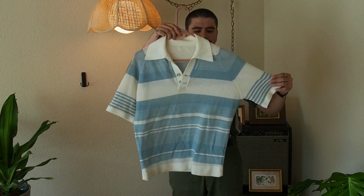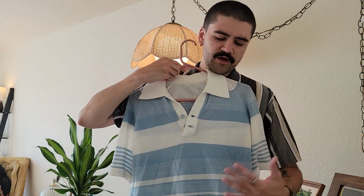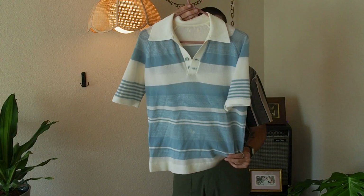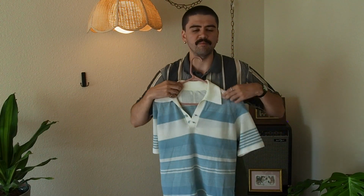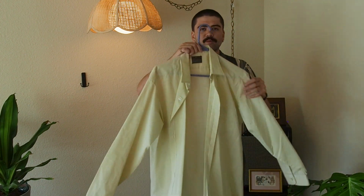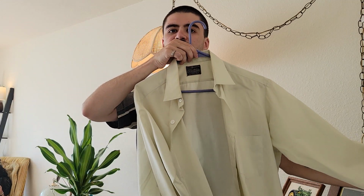This one's cool. This is that same deal, kind of boxy, super meshy, but there's no tag on it. It's almost like a sponge. It's kind of cool. But I'm probably gonna not ask for much for this one because there's no tag, so 15. Sears Premier Permapress, 60s, 70s, 20.